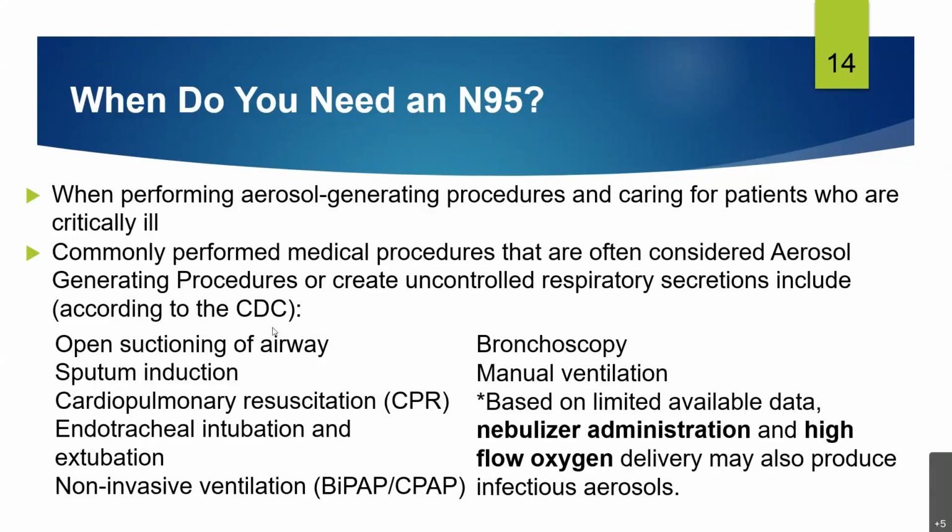Commonly performed medical procedures that we would consider higher risk include open airway suctioning, sputum induction, CPR, endotracheal intubation and extubation, use of BiPAP or CPAP, bronchoscopies, and manual ventilation. There is also limited data suggesting that nebulizer administration, which is of course really relevant in outpatient settings, and administration of high flow oxygen through nasal cannula or mask may also produce infectious aerosols, and an N95 respirator should be used for protection for any of these. Next slide.